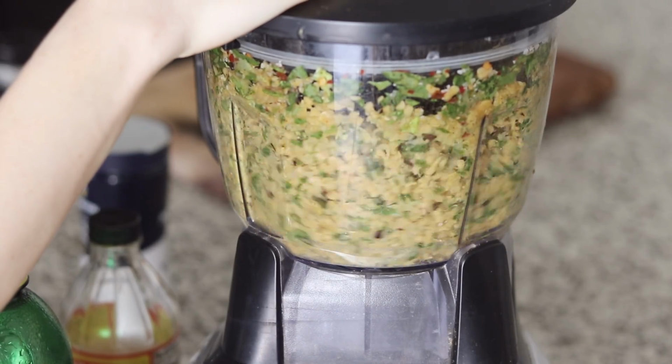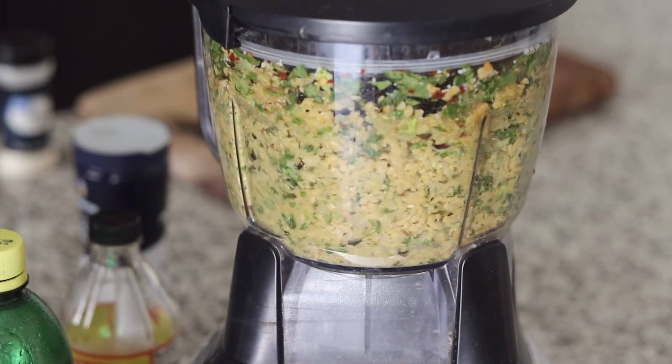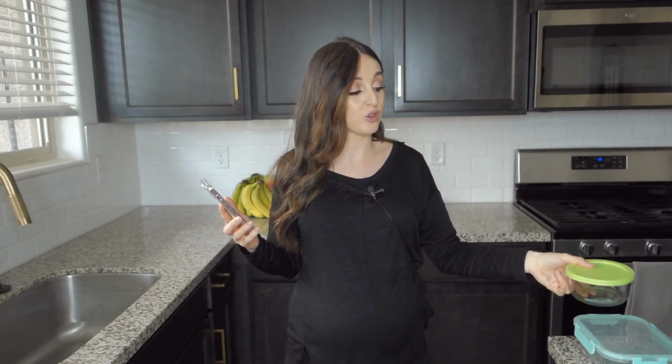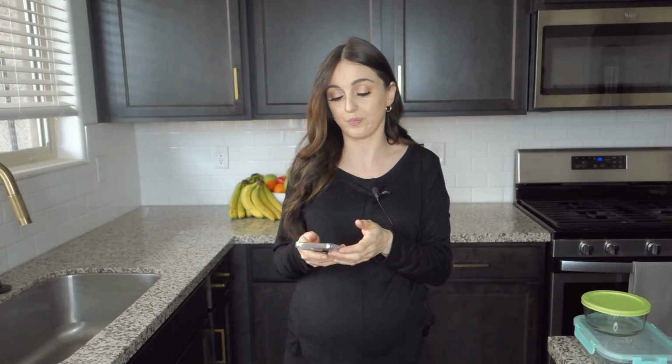So you can make a hummus dip, or you can make a black bean dip, and add all your favorite spices, add a handful of spinach, blend that all up together, and dip your sliced raw veggies into that, and that's a great work snack to take with you.